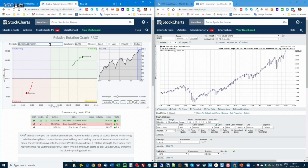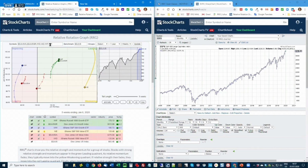Absolutely, you cannot play those. So what I did is actually found IWF, IVW, and then on the other side it's IWD and IVE. These are ETFs representing value and growth stocks, and you can see that they're at different positions, but the rotations are all the same. So IVW is growth, the iShares S&P 500 Growth. That's the blue one here, and then you've got the Russell 1000 Growth and the Dow Jones index pretty close together. And then we've got the value iShares index sort of displaced, and we've got IWD and value close together.